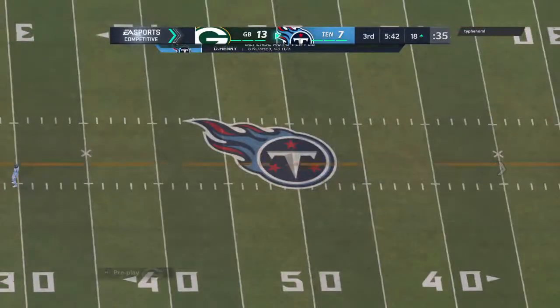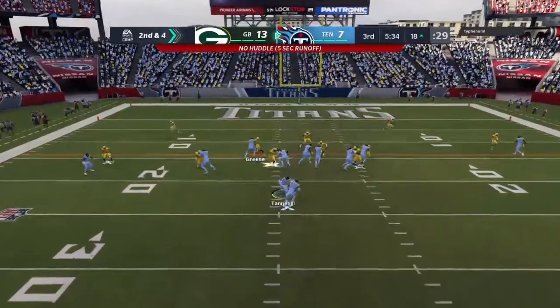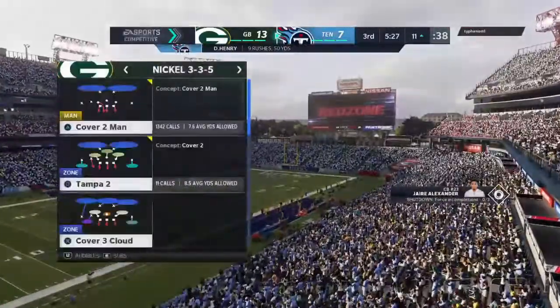He's able to work free for about 6 down to the 18. The last run got 6, now 2nd and 4. They'll run it again with Henry. And he's brought down just outside of the 10 at the 11.